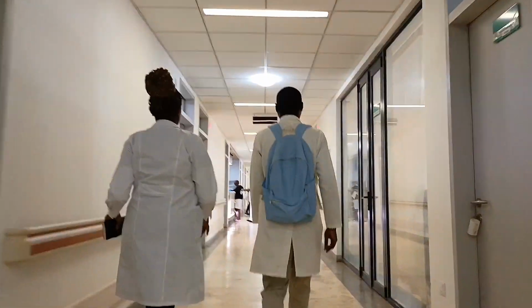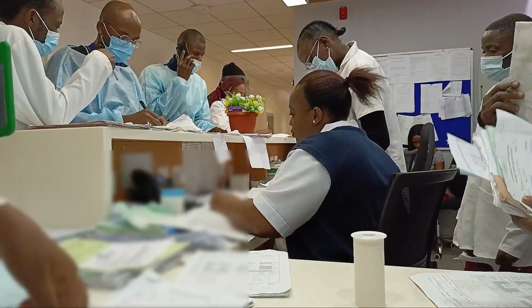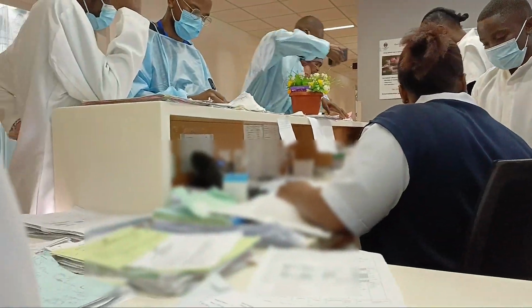I don't remember what the last part means, but you have to go from one ward to the next one, looking for the patients that you're supposed to have in theater tomorrow and prepare them. So we asked for the patient's files from the nurse's desk just to make sure we have the right patients.